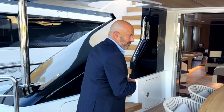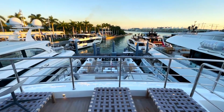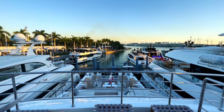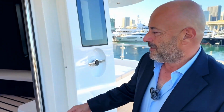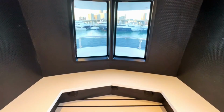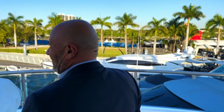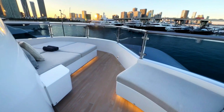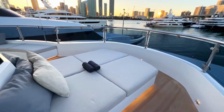We can go on the sun deck if you wish. Here the client has a fantastic view. There's a bar for entertaining, and here a big steam room for 6 or 8 people. Another type of party in here with a beautiful view. You can run your boat at like 25 knots, have a steam bath, and still watch the wave. That's unique, especially on the sun deck, having a steam room, sauna. Exactly, and there's a sun pad here, so people can enjoy it. It's very protected from the wind.